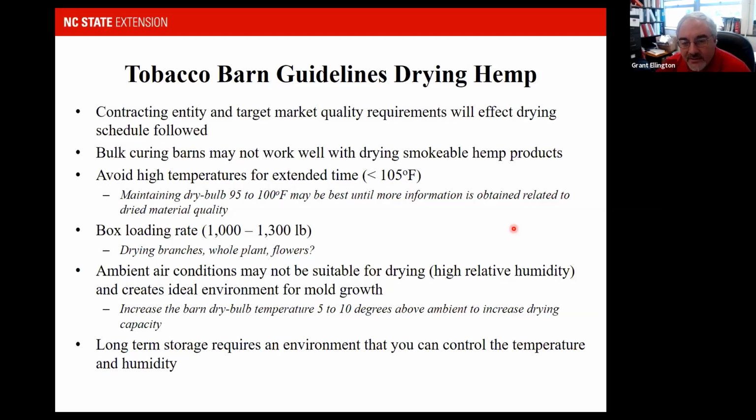You're going to want to avoid high temperatures for extended periods of time, certainly less than 105 degrees, and it may be better to stay somewhere between 95 and 100 until we have more information related to the actual dry material quality. Box loading rates, 1,000 pounds was certainly very common, 1,000 to 1,300 pounds. Are you drying the whole plant, or just the branches removed from the stalk? Flowers, obviously, if you're just drying flowers in bulk curing barns, you can cover multiple acres with a single barn.